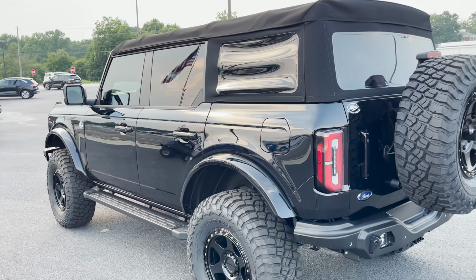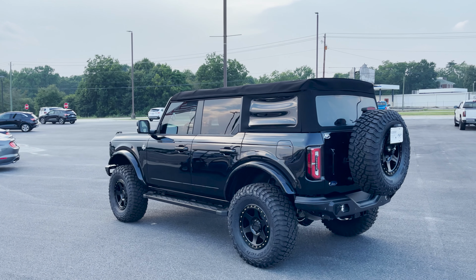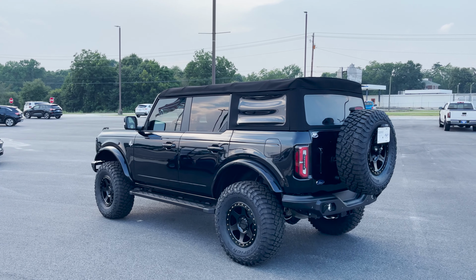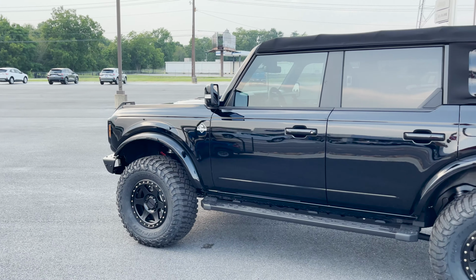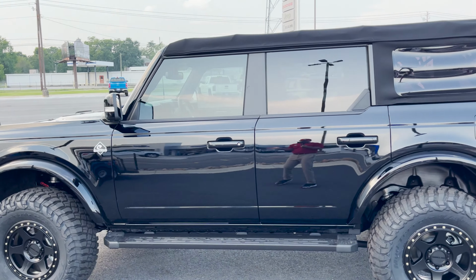Looking so great. Kept the factory running board, but just a simple foundational difference in the Apex: the 3-inch coilover, wheel and tire combo, rear track bar, upper control arm, crash bars, as well as the spare tire carrier. It's a basic Apex package, y'all.